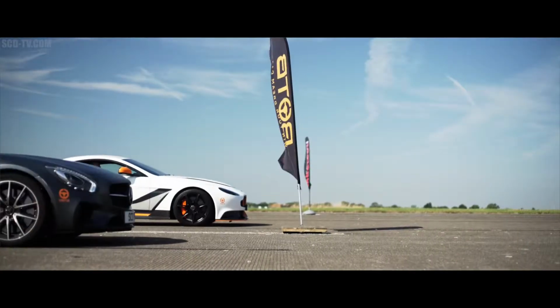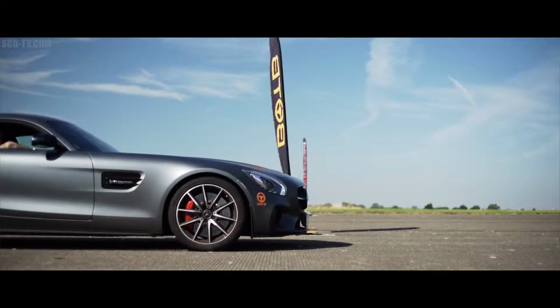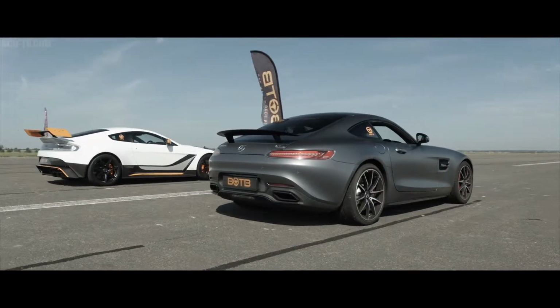Okay, the competition format for today is fastest stays on. Each car's going to be dragging down a half-a-mile strip, and it's the best of 3 runs. Okay, first up is the Mercedes AMG GTS versus the Aston Martin GT12.